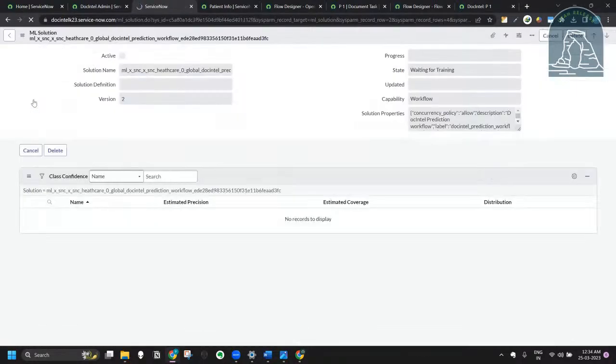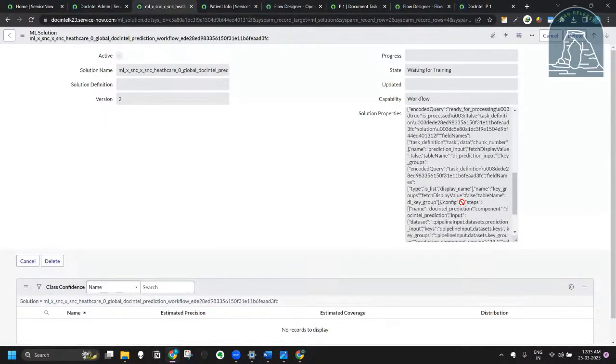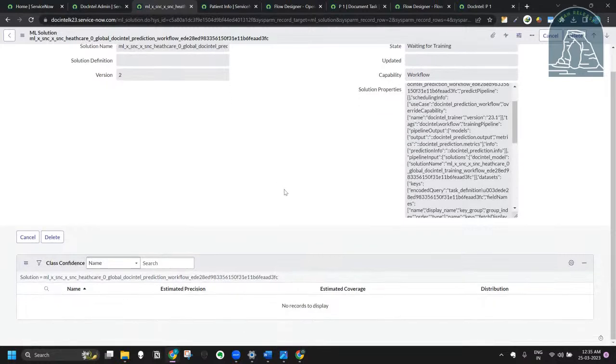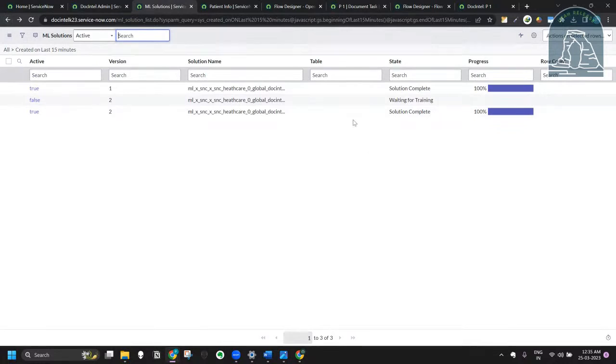Every time you create a new document task, a few ML solutions are triggered. The first one is parsing, so it's either a PDF processing or an OCR processing, depending on the type of input, whether it's an image or a PDF. That's the first ML solution record you're going to see on that list. Once that one is done, you'll see the prediction one. The one that says fetching files for training right now is the one that's running, and that's what makes the prediction on which fields are in your document and with what level of confidence.